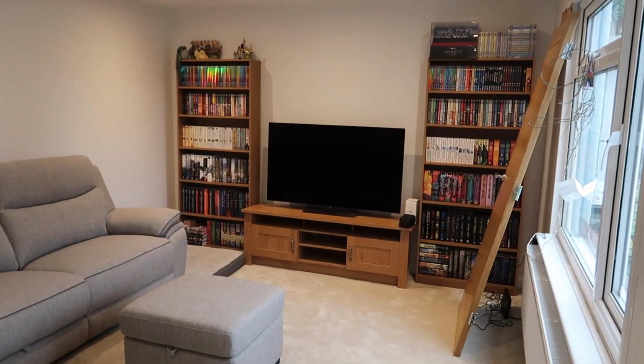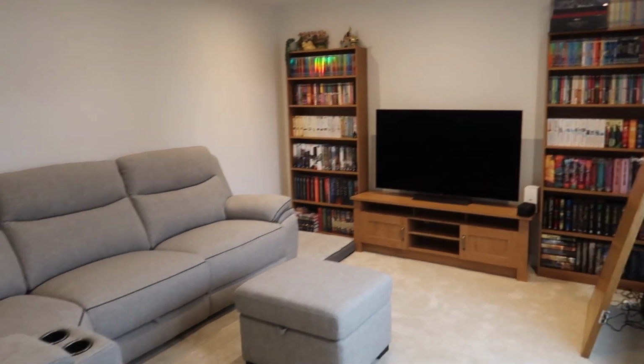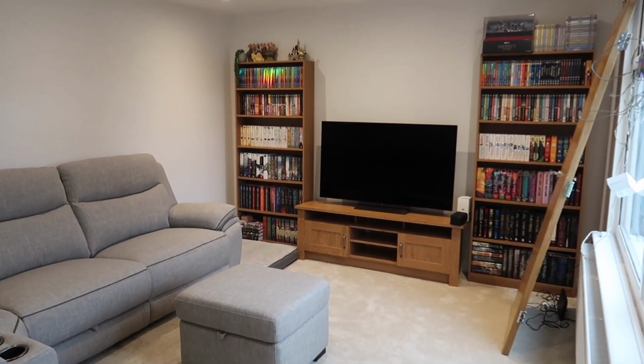So we'll definitely break in the sofa tonight and get some use out of the new telly as well because yeah, Tom loves it. It's the LG OLED. I've showed you a bit earlier, but yeah, we're gonna sit here with the dog, have a chilled night.